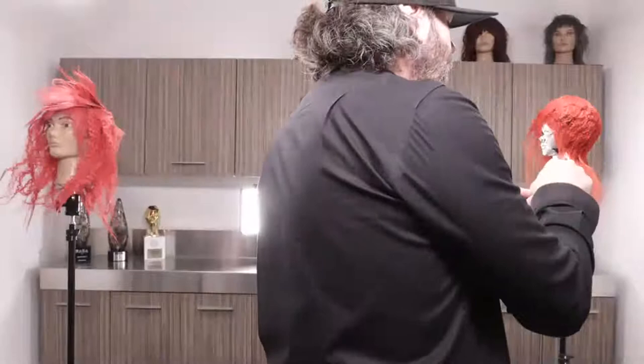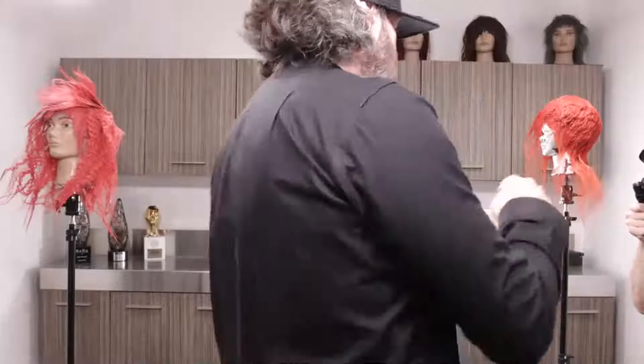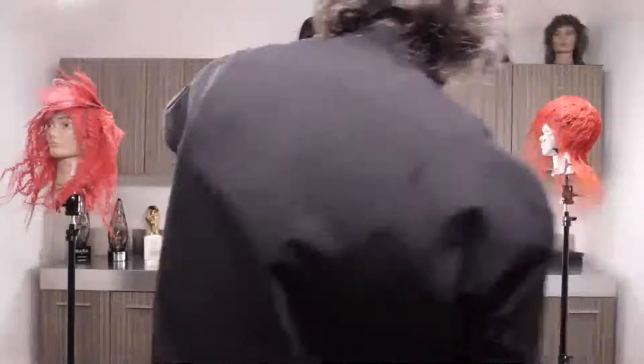This one was a little bit shorter, so there was only so much hair in between this section. This was about an inch. So you can vary the lengths of the hair that you burn between.